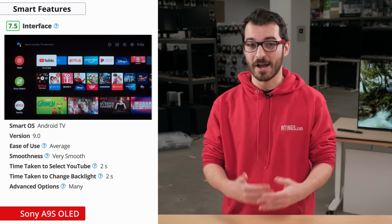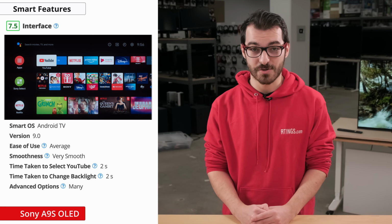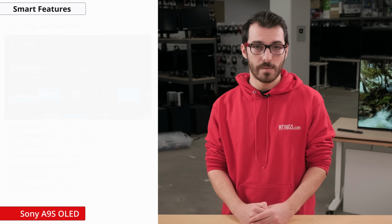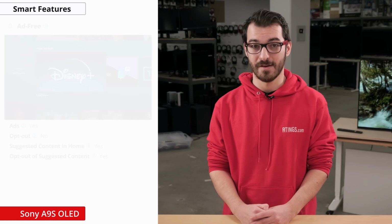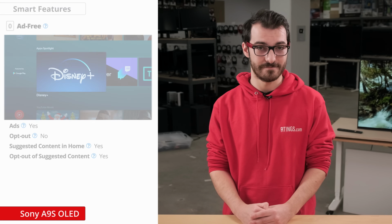Now, let's check out the smart features. Like all other Sony TVs, the A9S uses Android TV as its smart platform, and navigation and ease of use are pretty good. We didn't experience any bugs or glitches while using it, and the app selection is great thanks to having access to the Google Play Store. Unfortunately, there are some ads on the home screen and you can't opt out of them.